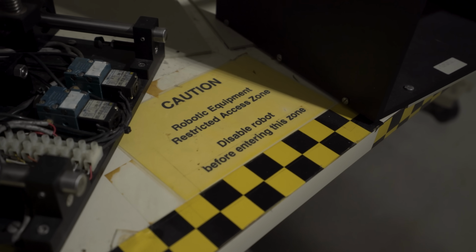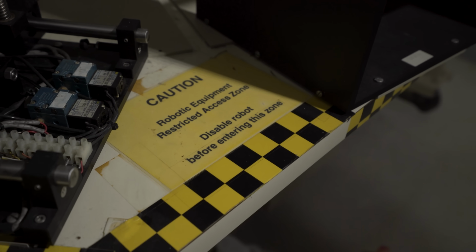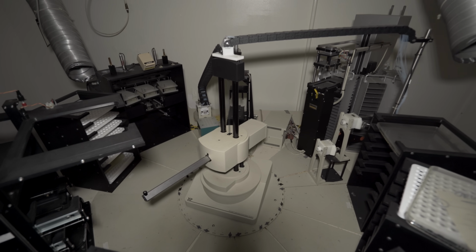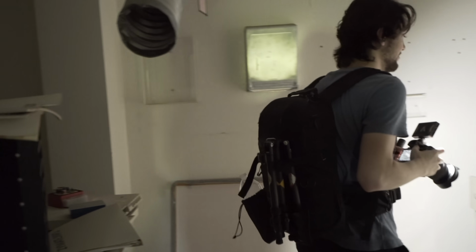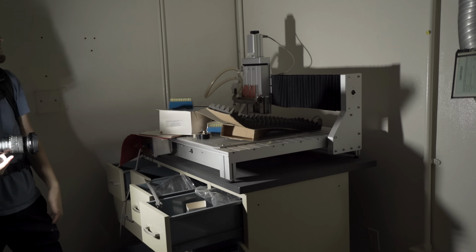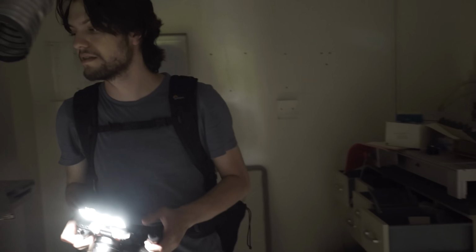Did you see this little label? Robotic equipment, restricted access. This whole thing would turn, and this robotic arm in the middle would pull stuff off these shelves. Oh yeah. Just moving samples around or something? I don't know. Very interesting. And this one over here is like a CNC router, but instead of a router, it would have chemicals coming out of tubes. Maybe it would eject little samples onto petri dishes or something.